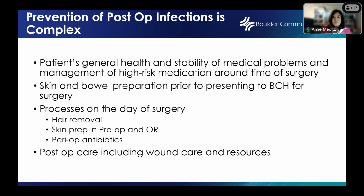Prevention of postoperative infections is very complex. Obviously, there's the big component, and this is really what Dr. Hagen and Dr. Ellis are going to focus on, and how you can really help: the patient's general health, stability, and the management of these high-risk medications around the time of surgery. This really plays an important role in post-op infections. Also, I'm here to talk about how we have to place more emphasis on the preparation of the skin prior to surgery, as well as bowel prep, which I'm not going to address today.